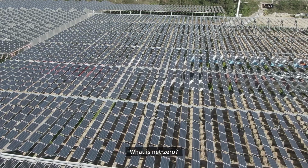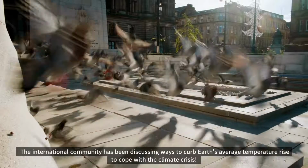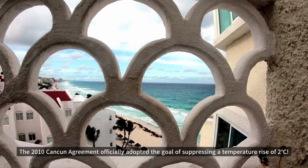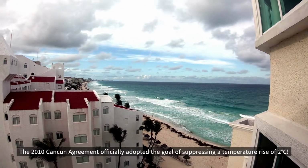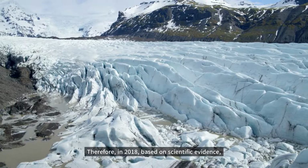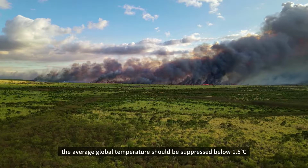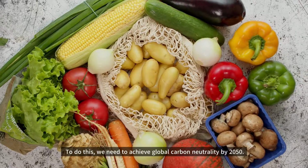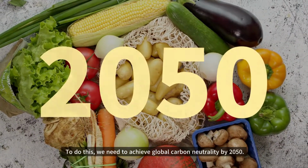What is net zero? The international community has been discussing ways to curb Earth's average temperature rise to cope with the climate crisis. The 2010 Cancun Agreement officially adopted the goal of suppressing a temperature rise of 2 degrees. Therefore, in 2018, based on scientific evidence, the average global temperature rise should be suppressed below 1.5 degrees compared to before industrialization. To do this, we need to achieve global carbon neutrality by 2050.